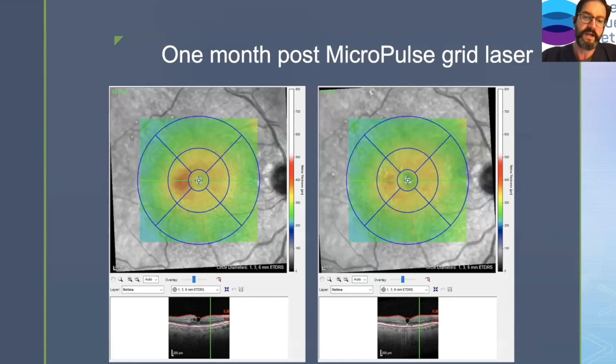And so I'm sharing this patient here. This is 1 month after a micropulse laser for non-foveal involving macular edema. If you look closely, this is pre-laser and this is post-laser. As you can see here, pre-laser, there's a foveal cyst with some edema adjacent to it. This is 1 month, so the laser hasn't gotten its full effect. So there's still a foveal cyst. The edema hasn't improved.